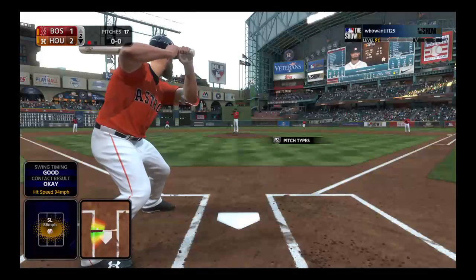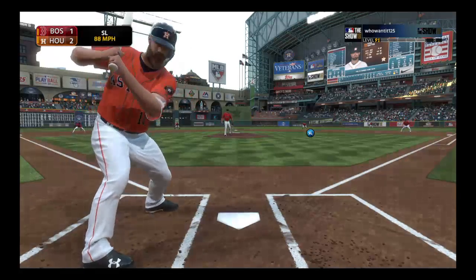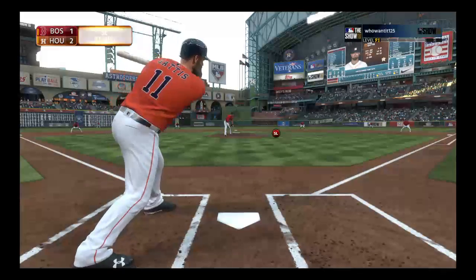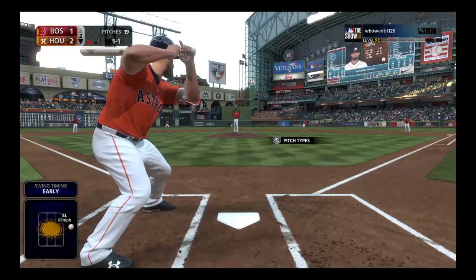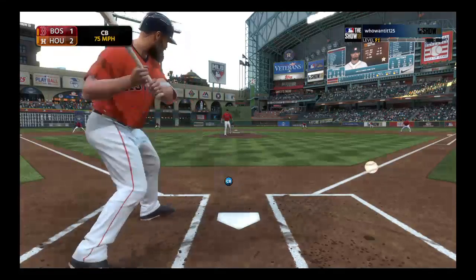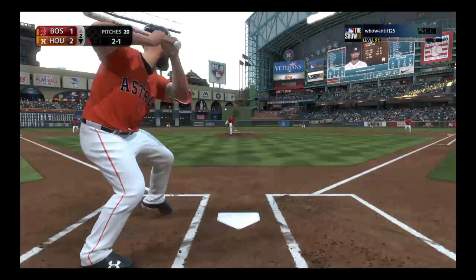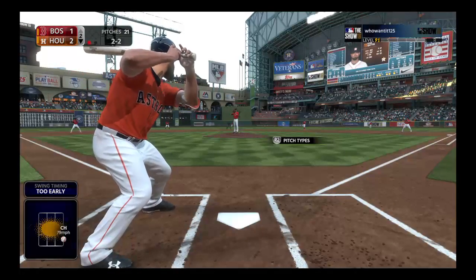Digging in, Evan Gattis. First offering on its way. And he'll hold off on the slider here to start the at-bat. It's ball 1. Well, should be 2-0, but he goes way out of the zone to go after that one, and it's even 1-1. Here it comes on 1-1. Starts to go around, but the home plate umpire says he held up. Ball 2. A 2-2 count to the Astros catcher. Bases are empty, 1 man out.